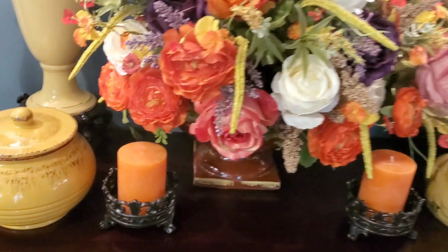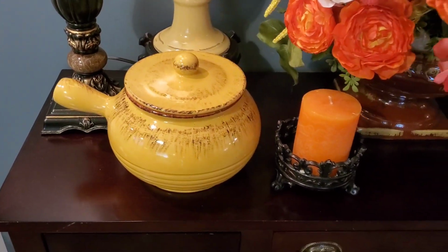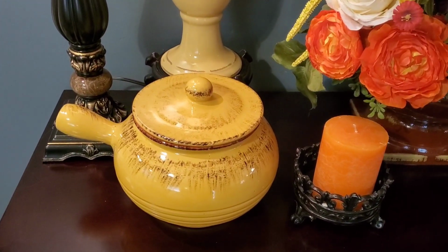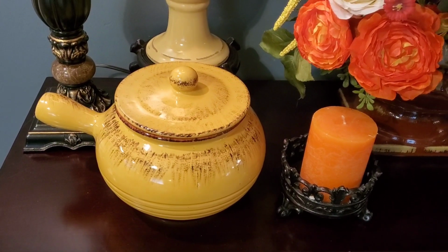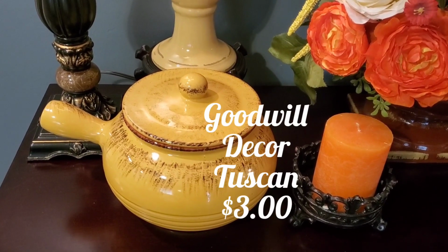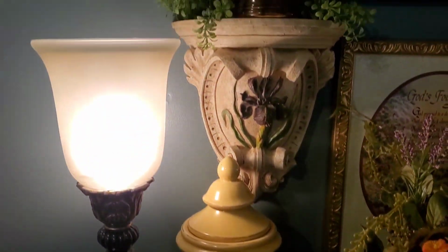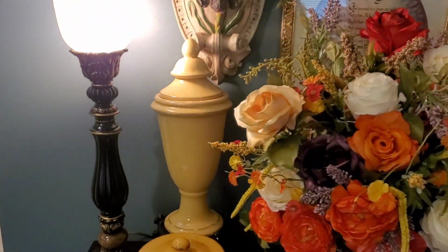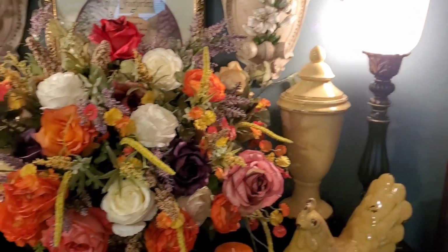And right here, this is another decor. I got that from the Goodwill as well, guys. I can't remember the price on it, but I know it wasn't that much. With my senior discount, I think it was no more than about $3, if that. And you've seen these lamps here, guys. I got those from Lowe's. Those two lamps, I've had those as well.